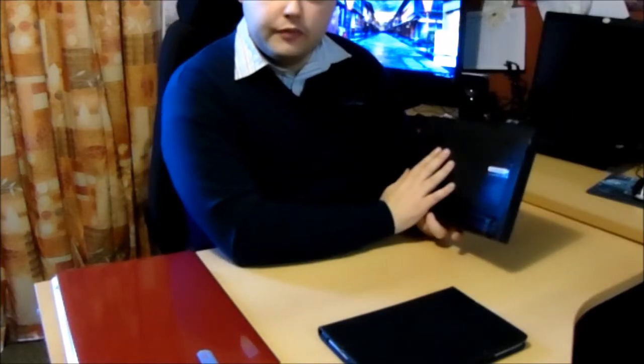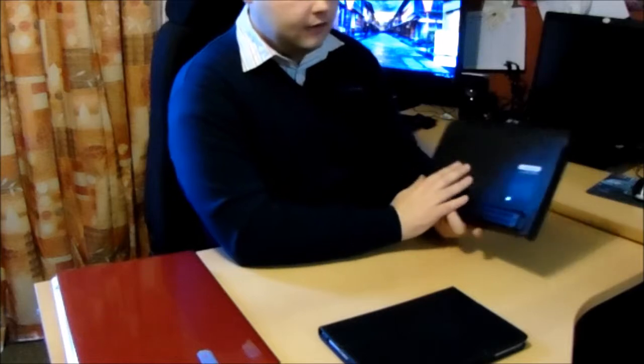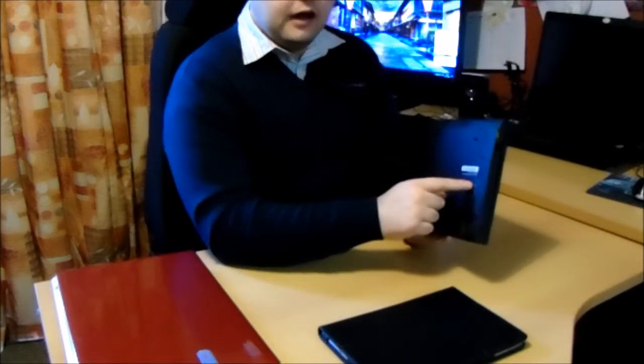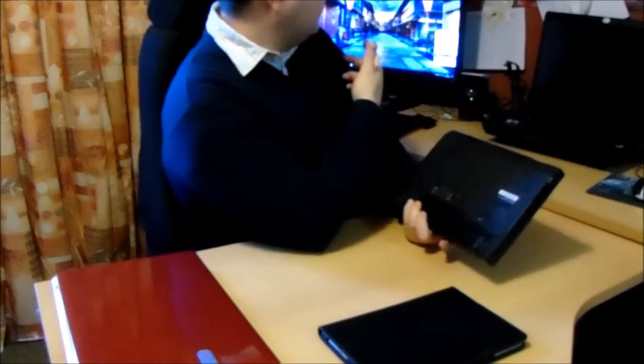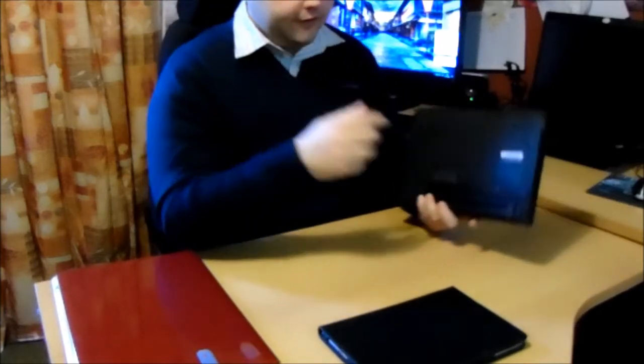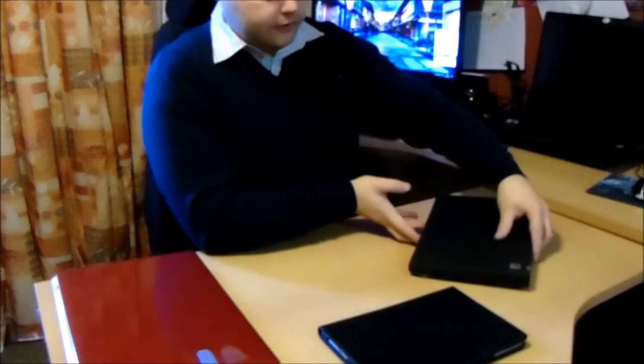I've upgraded the RAM to 8GB, and I will be upgrading the hard drive at some point, probably to a terabyte. But I've got loads of laptop hard drives, but they're all too thick, so I need to buy a new, thinner one.